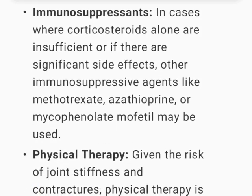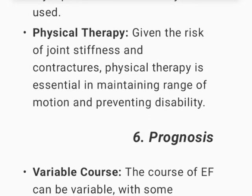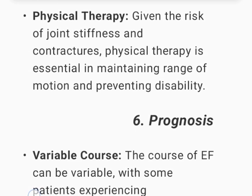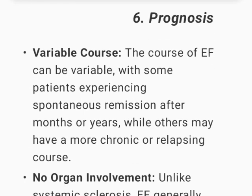Immunosuppressants. In cases where corticosteroids alone are insufficient, or if there are significant side effects, other immunosuppressive agents like methotrexate, azathioprine, or mycophenolate mofetil may be used. Physical therapy. Given the risk of joint stiffness and contractures, physical therapy is essential in maintaining range of motion and preventing disability. 6. Prognosis. Variable course.